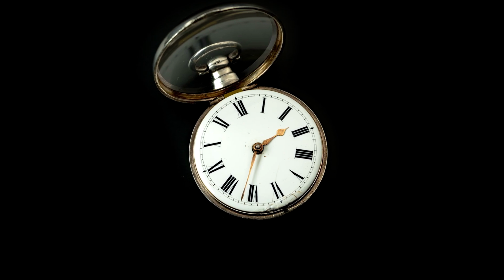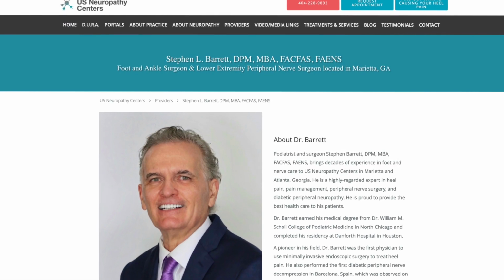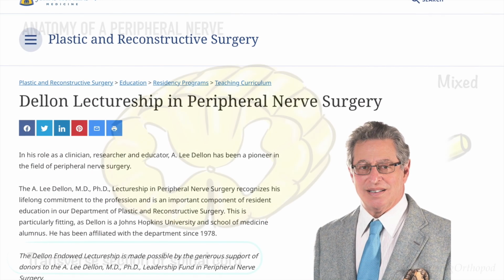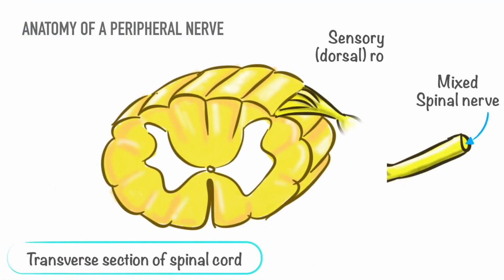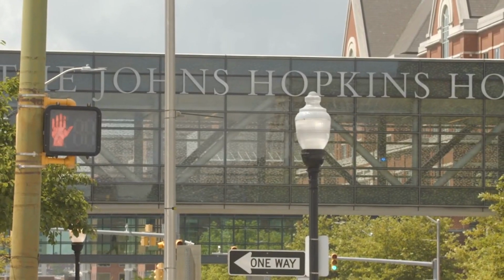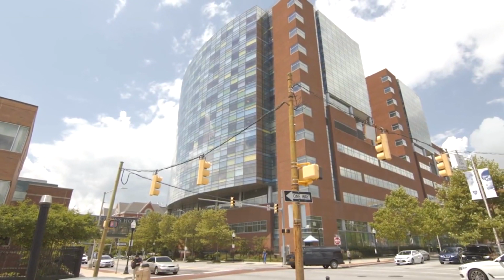More than 20 years ago, Dr. Stephen Barrett crossed paths with Dr. Lee Dillon. He is known for pioneering and improving the modern field of peripheral nerve surgery. Dr. Dillon is a retired professor of plastic surgery and neurosurgery at Johns Hopkins University and the founder of Dillon Institutes for Peripheral Nerve Surgery.